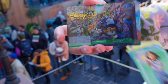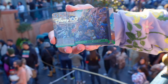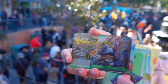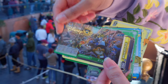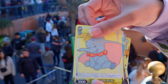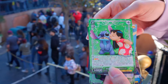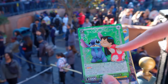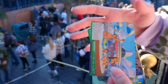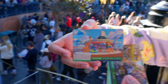Oh, look, this is a Zootopia. What's the rarity on that? I don't know what that says. Okay. Well. That's a really nice card. We'll put it in the front. Okay. Dumbo. Oh, we have Merida. Stitch. That's Manny. When I give him a little smooch. Another Stitch. Are they on the Disney cruise line?